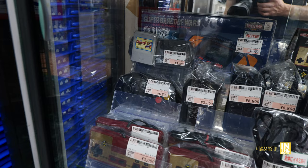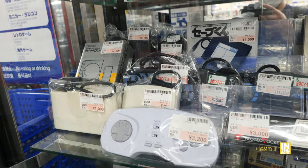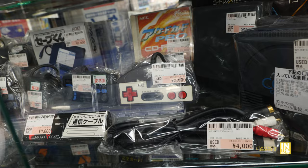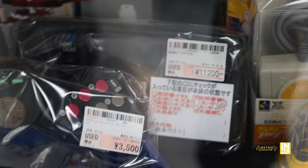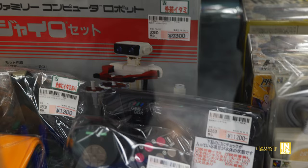And then we have, I believe that's the PCFX, or is that the Duo? I think that's the PCFX. Duo RX would probably be more expensive, the controller. And then they had a wireless PC Engine controller back there, which I'm kind of curious about. And then we have the 3DO Soldier Pad, great for piano players. And then another Game Gear for 11,200, so that one works.